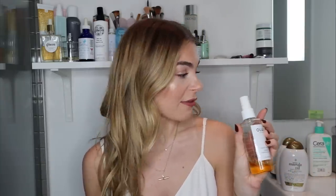I will then always go in with the wave spray. This is the Gisou one. I also like the Gizi one. I kind of switch back and forth between them, but I always go in with this after because it creates a little more hold. I'm sure you've heard this routine before. And then I have been using this Kevin Murphy Killer Waves. It's good, I like it. I'm still using it. I still don't know how I feel about it, but I really like the scent of it, it smells nice.